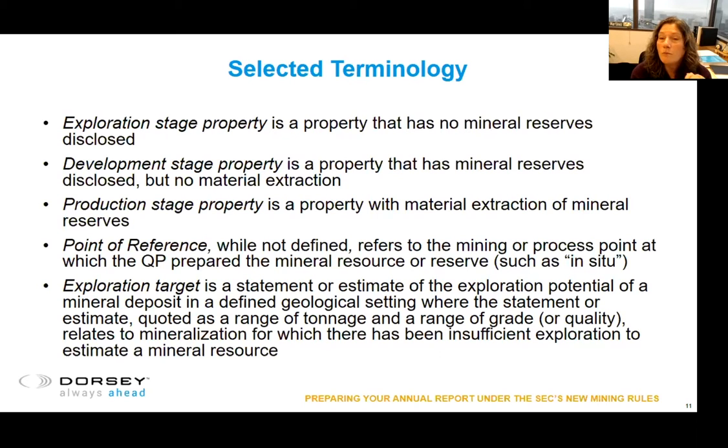It's a property that has no mineral reserves disclosed. So in other words, if you either don't have a 1300 compliant report that establishes mineral reserves, or you simply choose not to do it, or for one reason or another you have resources and not reserves, you are an exploration stage property. You can be in production, you can be extracting ore, and you will still be identified as an exploration stage property. It can be an operating mine, been operating for decades, but if you don't have reserves under 1300, it is exploration stage and it has to be identified that way.